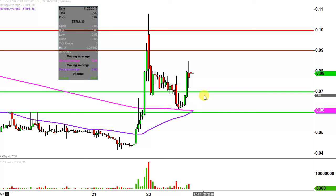In regards to levels of resistance, nothing new here at all. Initial area at 9 cents and then at 10 cents. So we'll have to see how things unfold next week. But what started off as a very rough morning for the price, the bulls turned things around nicely. So we'll see if they can continue that momentum and strength into next week.